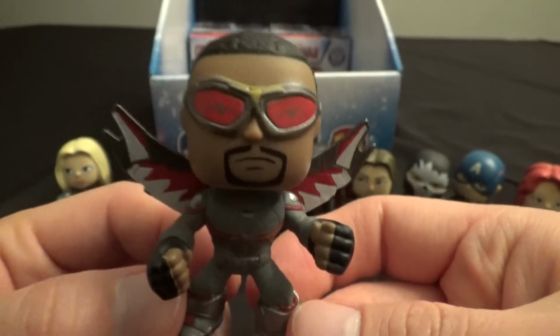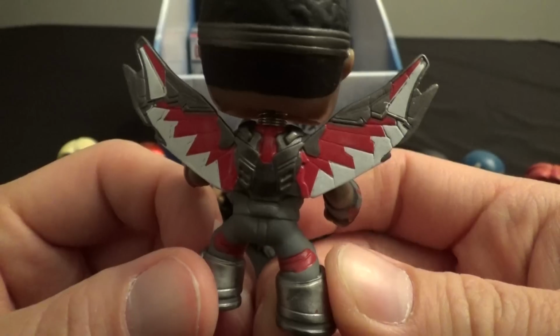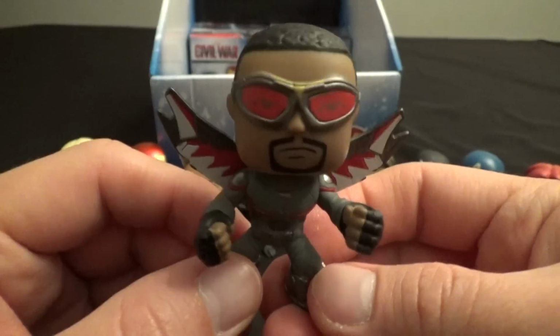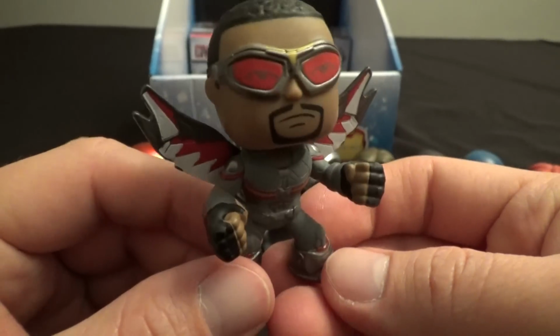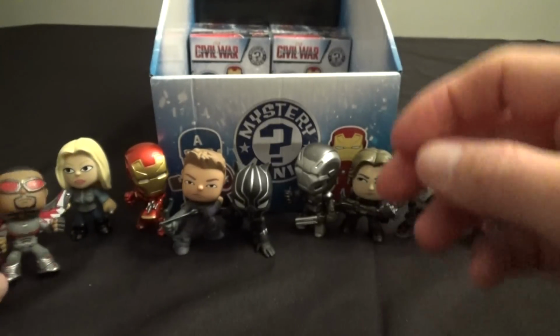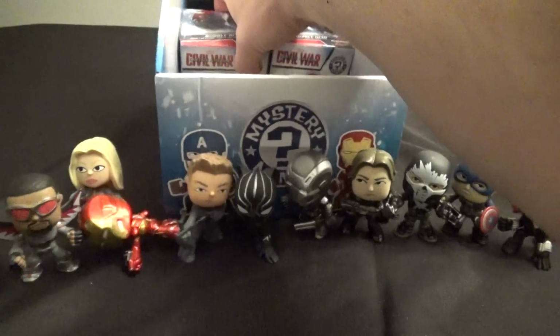I'm sure he'll play a big part in this too because he's a big Captain America character there. I like the color on the wings and the pants and everything. Just the goggles. Cool looking character. I like him quite a bit there. So that's neat. And it's cool that they brought Falcon into the movies because Captain America and the Falcon teamed up for a long time. They had their own comic series for a long time.